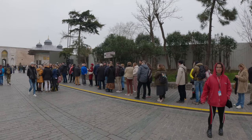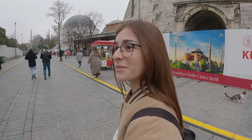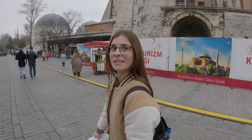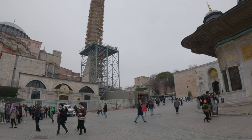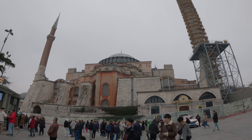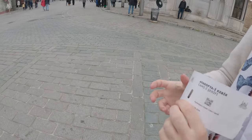So this is the line for the tickets. It's only 9:42. The mosque is open from 9. So we got the tickets. The tickets are only for the mosque, and they cost 25 euros.